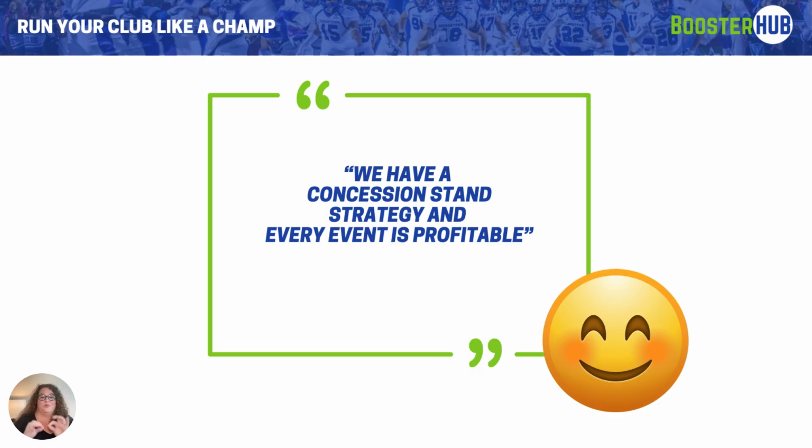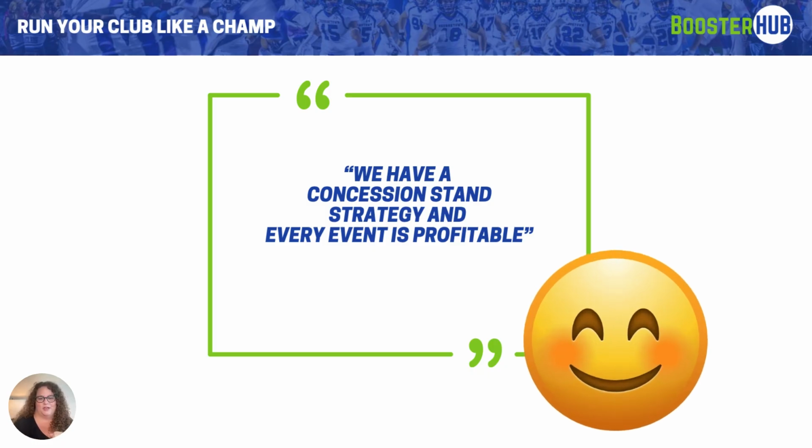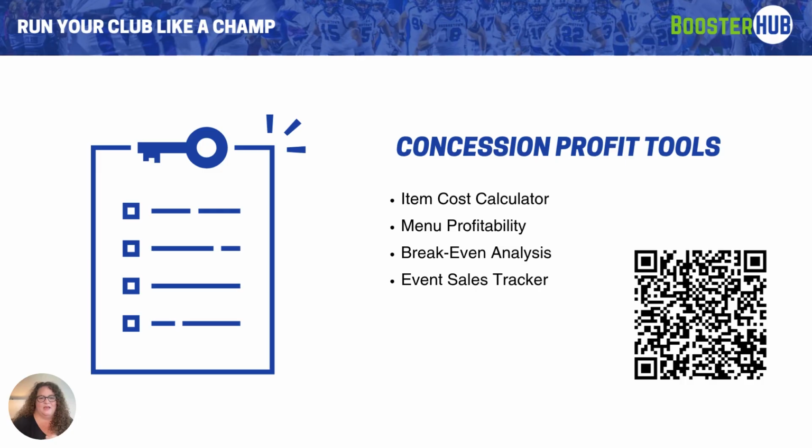What I like to hear is we have a concession stand strategy and every event is profitable. That's what you want to do from a concession stand operator perspective, to make sure that you're planning for profit from the beginning, from equipment to safety, to food choices, and down to your sales techniques. That way your concession stand is a fundraiser and is adding to the bottom line of your booster club.